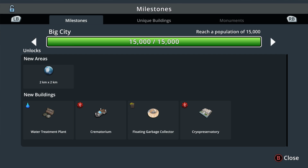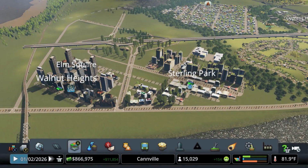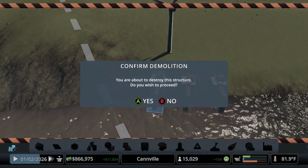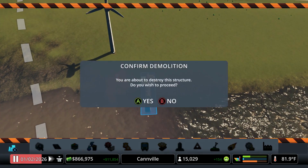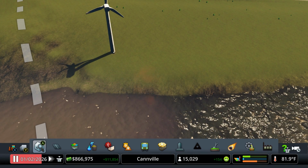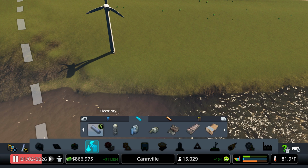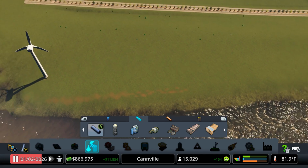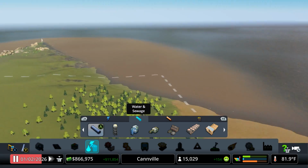So we got a new area, so we'll leave that for now. New buildings, we have four of them. We have the water treatment plant, crematorium, floating garbage collector, and the cryopreservatory. So let's go ahead and start with the water treatment plant. I do want to implement that as soon as possible. Reasoning behind it is, let me show you. Look at this.